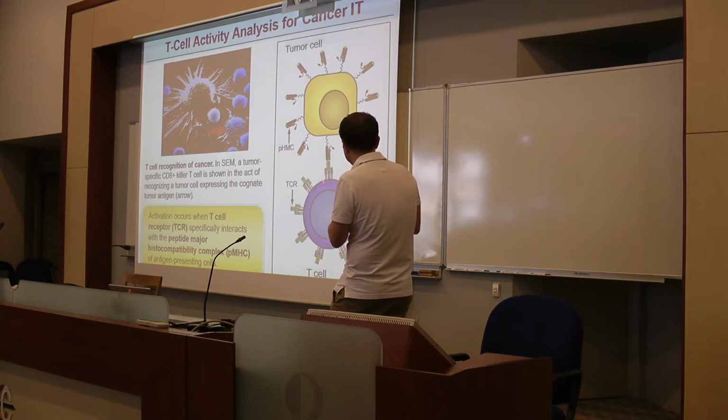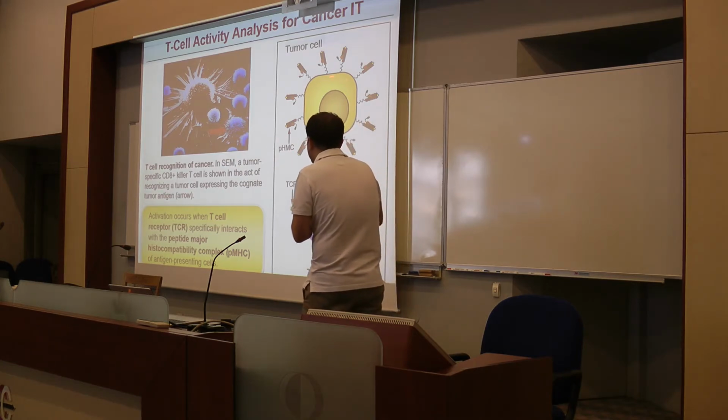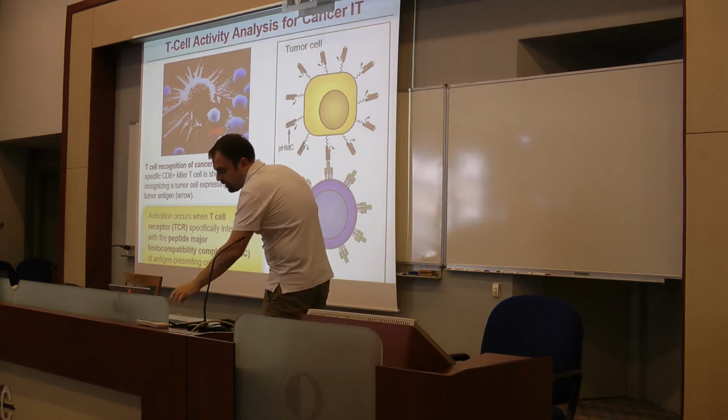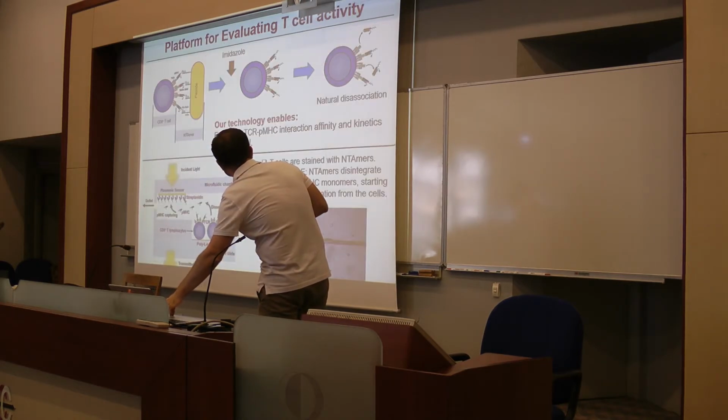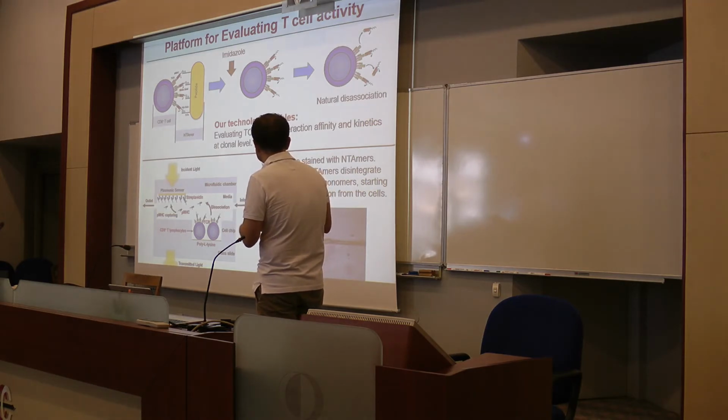The recognition of the cancer cell by the T cell occurs through activation when the T cell receptor, TCR, specifically interacts with the peptide major histocompatibility complex, or pMHC, of the antigen presenting cell or a tumor. So here we set up a platform to characterize the pMHC and TCR interaction. What we did is we have an ATMA which is composed of a peptide.